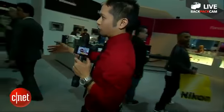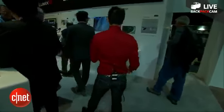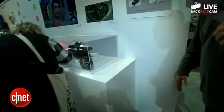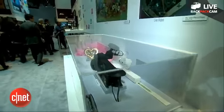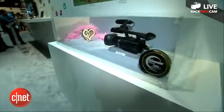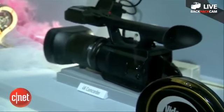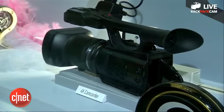So what they have over here in this corner is a reference camera, a prototype camera, and we'll give everyone a second to take a look at this. This is Panasonic's prototype 4K high-resolution camera. It's in a prosumer design, very handy, very portable. There's no price on this, and obviously no estimation of when a camera like this will come out to market.